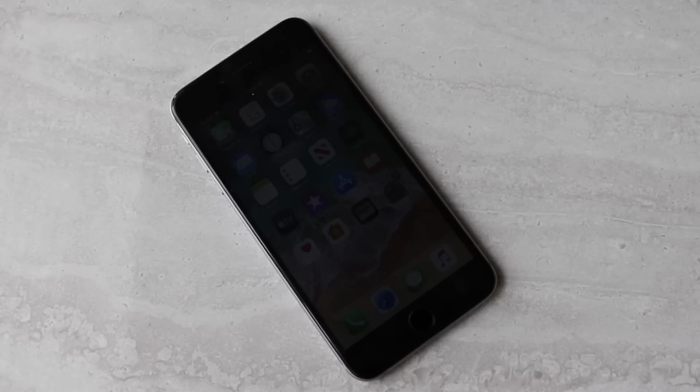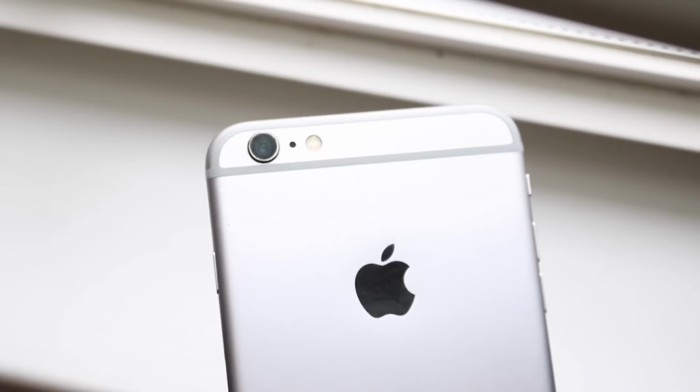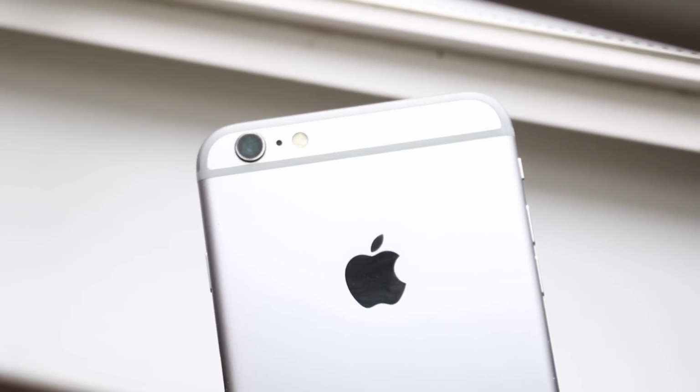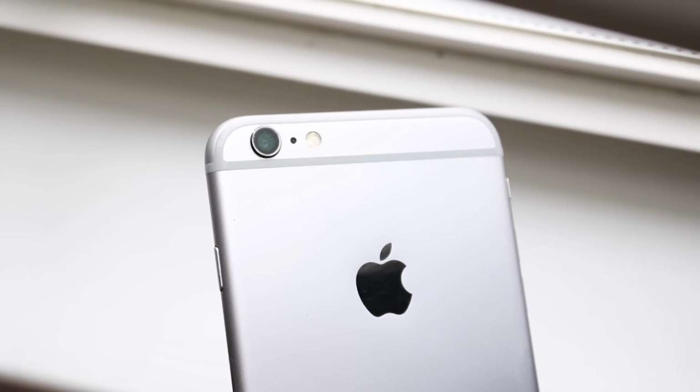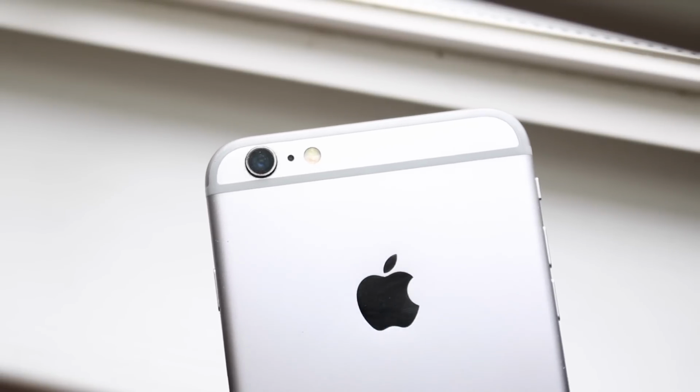You also have a front camera, which actually isn't that bad in 2019. You have a single back-facing camera, which is 12 megapixels. And like I said before, that camera is not bad at all either. You can still shoot 4K videos on it. I think it's a very good camera for the price and for the year that it was released.